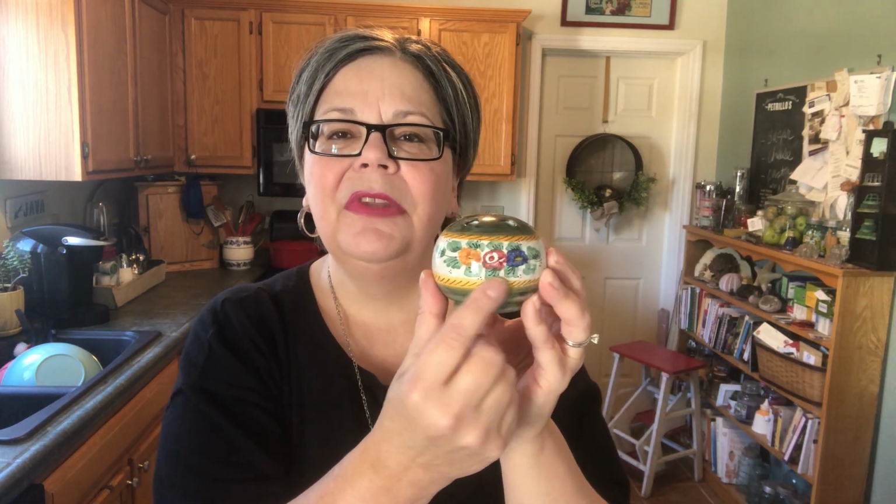And here's another Italian frog. I would date it to about the 1970s. It's got this very recognizable Italian hand-painted decoration, and I would value it at $12 to $15.